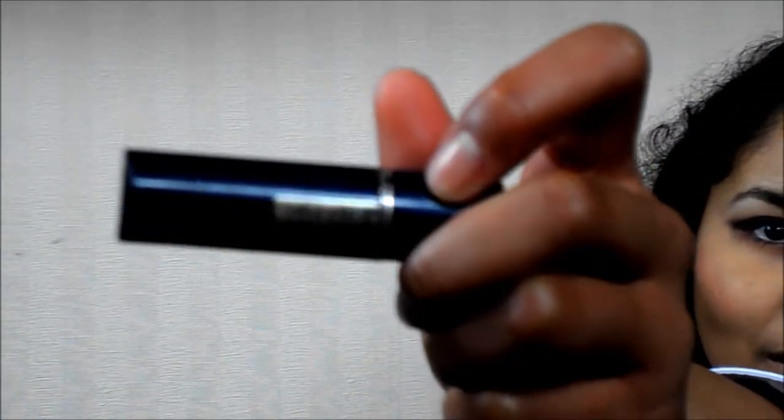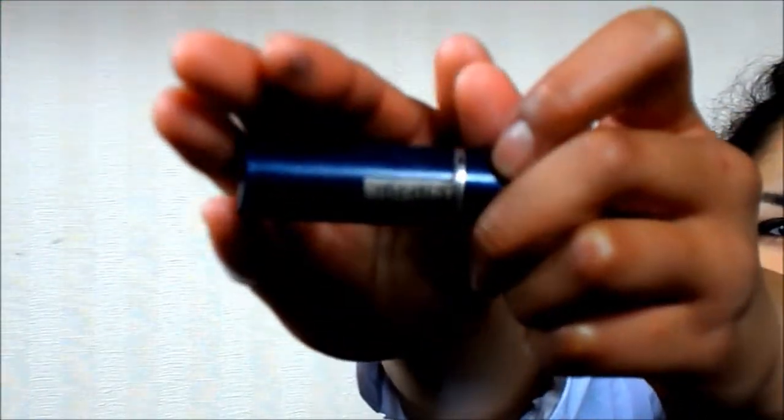Then she will use this lipstick from Maria. I think this is the Japanese. Then she will use this red. It is a red lipstick.